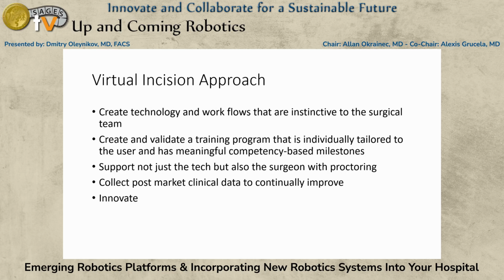And so here's what Virtual Incision's approach is. We're going to create a technology and workflows that are instinctive to the surgical team. And we have data to support that because of doing human factors testing and working with human factors engineering. We're going to create and validate a training program that is individually tailored to the user and has meaningful competency-based milestones. This program is already in existence and had to be in existence before FDA would give us permission. You got to support not just the technology, but also the surgeon with proctoring. So you got to have experts that are going to come and help you. And you have to collect post-market clinical data to continually improve. The FDA requires it, but I would argue as surgeons, we should all know our outcomes, and we should always strive to do better. And of course, Virtual Incision feels strongly, and I feel strongly, that we should continue to innovate. We can never stop innovating.